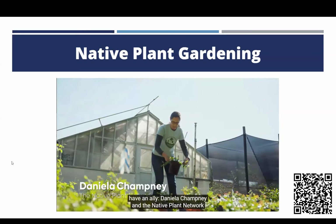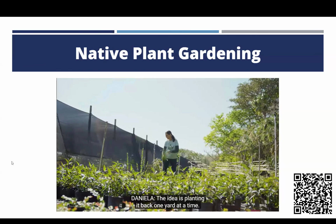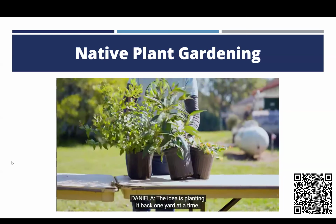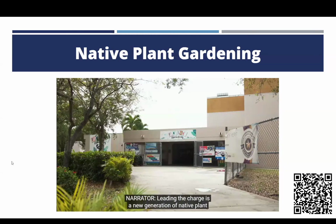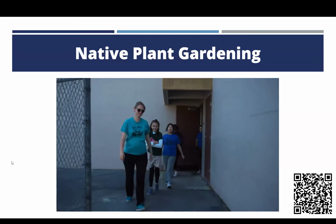Daniela Champney and the Native Plant Network at Fairchild Tropical Botanic Garden. The idea is planting it back 1 yard at a time. Leading the charge is a new generation of native plant champions.